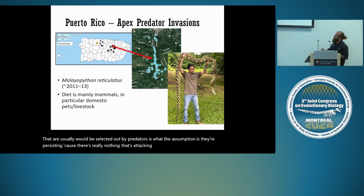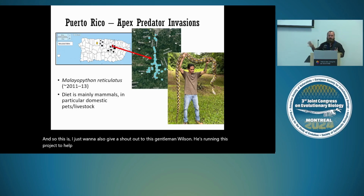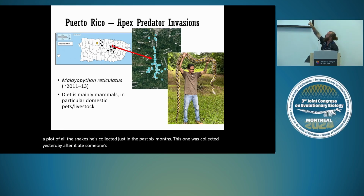And so I just want to also give a shout out to this gentleman, Wilson. He's running this project to help us get a lot of fine scale collections of these reticulated pythons. So this is just a plot of all the snakes he's collected in the past 6 months. This one was collected yesterday after it ate someone's cat. So that's a cat in the belly that he's holding up.